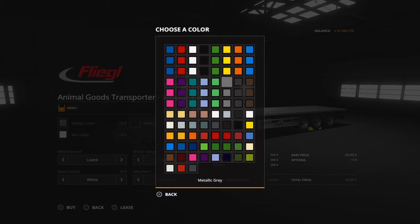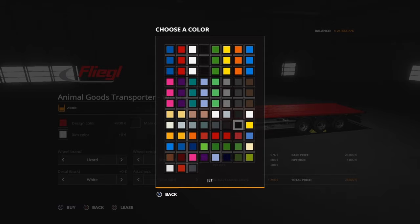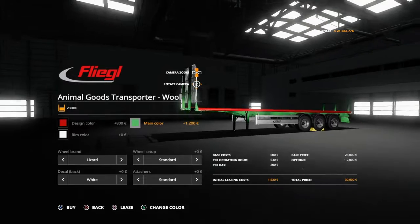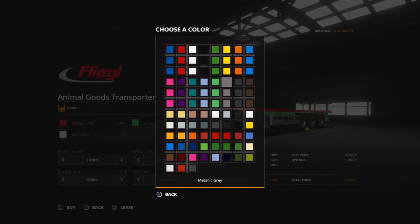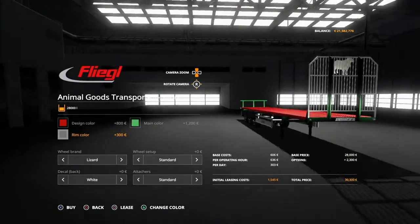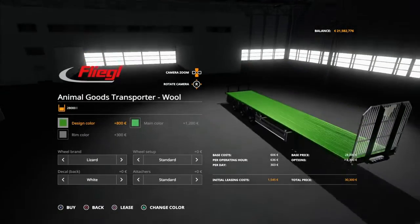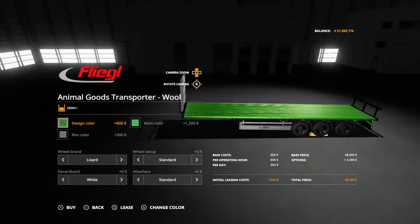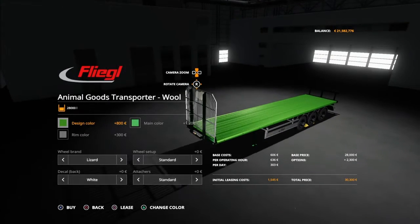So here you can change the design color, which changes the deck itself. Main color will change the chassis underneath. And you have the rim color. And also here, as you can see, there's a lot of these metallic and also satin colors. Satin green. I really like the satin one. It's not that glory or shiny as metallic.